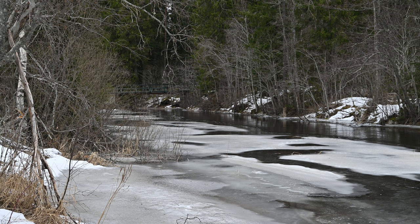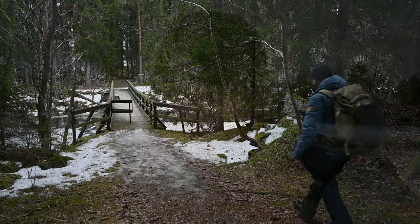Just up ahead there's a bridge crossing the stream. So I'm gonna walk out on the bridge and get a really nice view over the stream. I'll probably be there a while and see if I can see the dipper, and if I do, I'm gonna look for a better position, try to sneak closer and see if I can get some really nice footage of it.